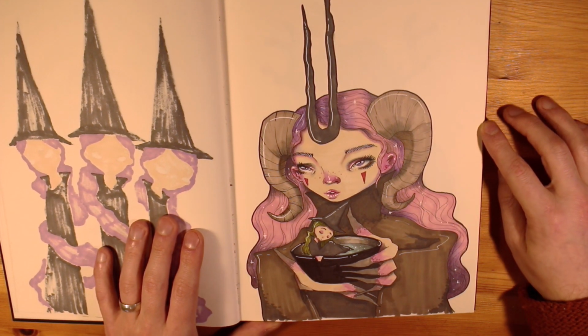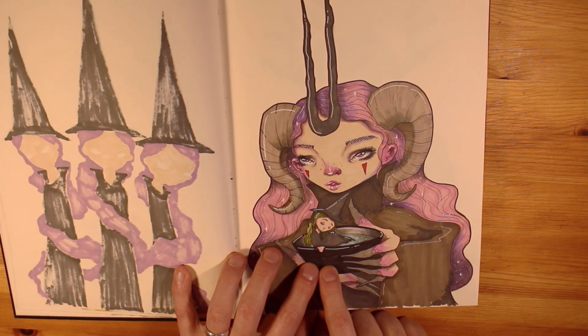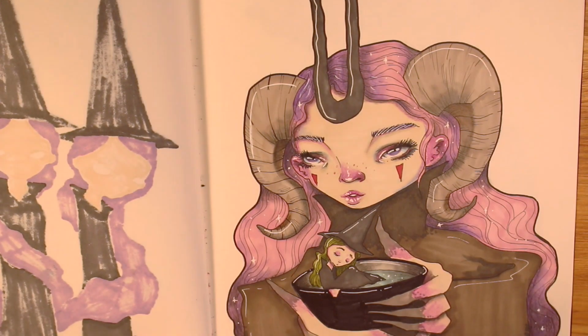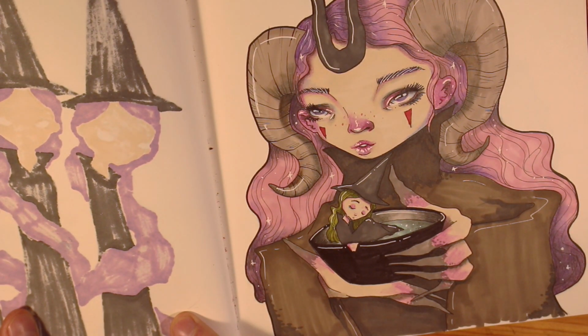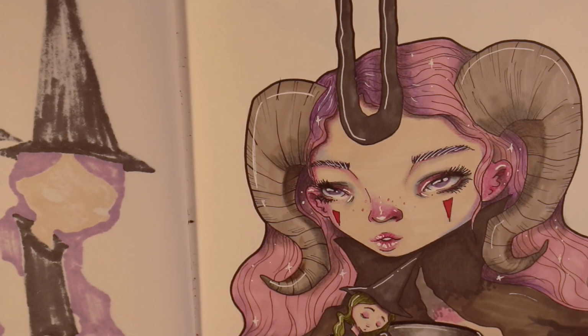This one is Witch, and I did make a bit of a mistake on this one. I wish I'd done the bowl a different colour, because I'm not entirely sure whether you can see that there's a witch swimming in the little bowl of tea she's drinking. So I wanted to get that in there.